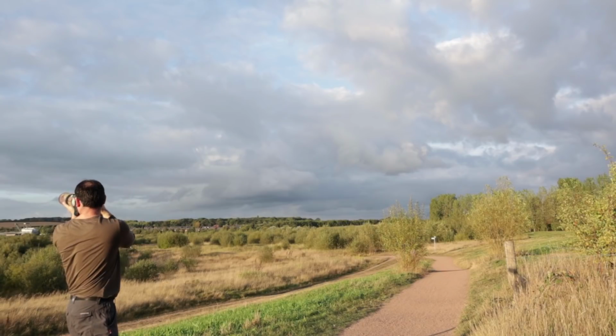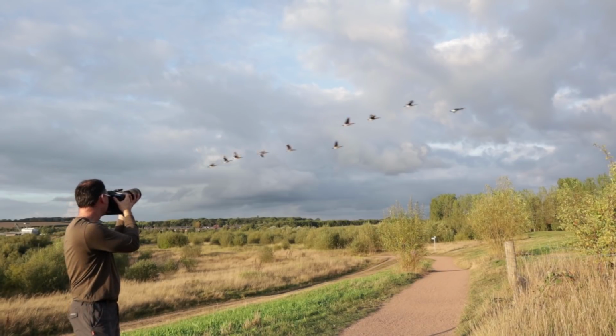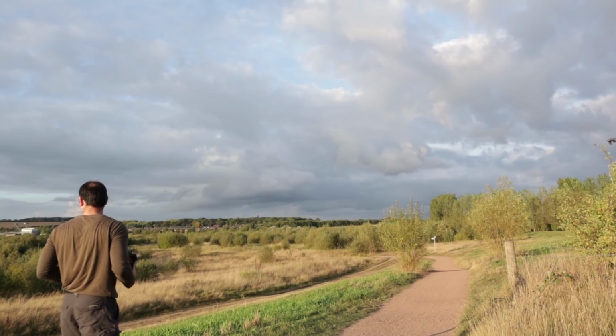And then they're going to circle round and come back this way in the direction that they want to go. The problem with that is when they circle round, they start to get higher. They gain more height as they come back round. They're already getting quite high in the sky, which means again I'm pointing upwards.